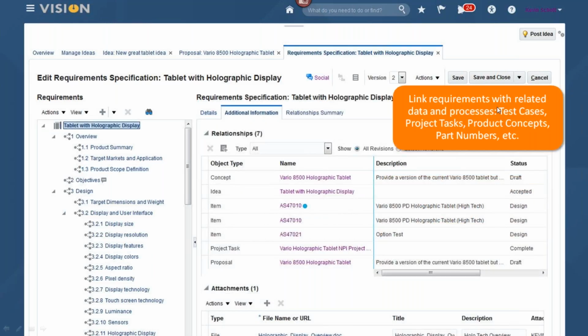And then you can also link the requirements with related information, right? So in this case, we have a series of products that are going to tie out. And so for people who are looking at a full cloud solution, this is just linking to the product development in the cloud. But for the Agile customers who are going to use this in addition to Agile, this is a link into your Agile system. And so this just queries the item master in Agile. There's an out-of-the-box integration.